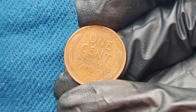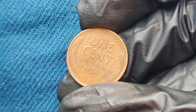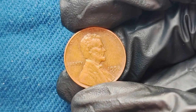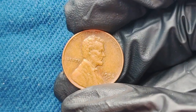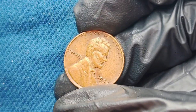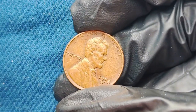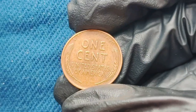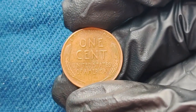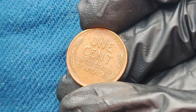So next time you reach for your loose change, pause. Examine every coin with care. Because somewhere among the ordinary, the unassuming, and the forgotten, the 1958 Lincoln cent waits. And when you find it, when that hidden error catches your eye, you won't just be holding a penny, you'll be holding a piece of history, a slice of fortune, and a story worth millions.